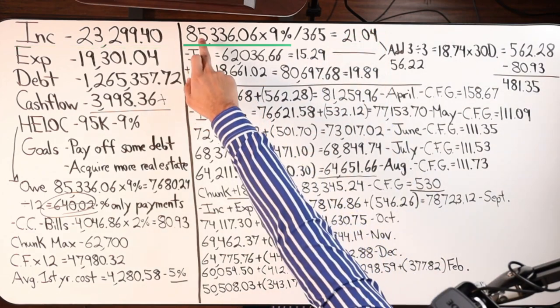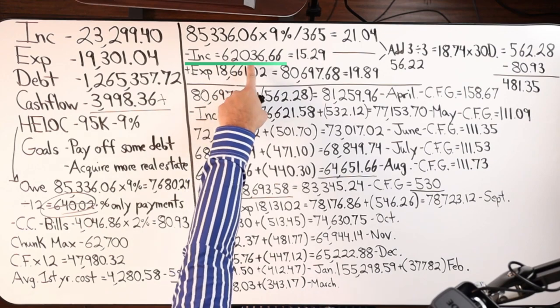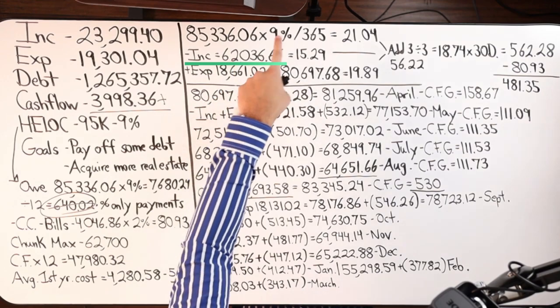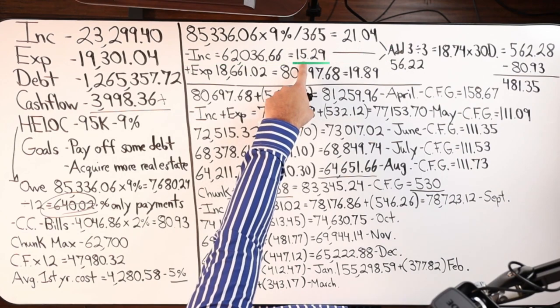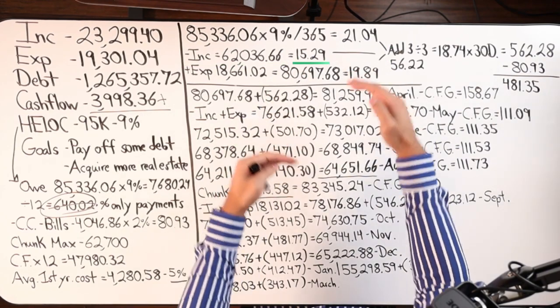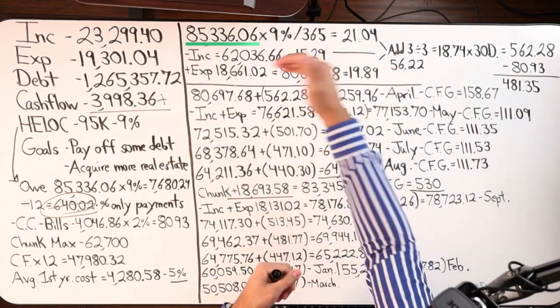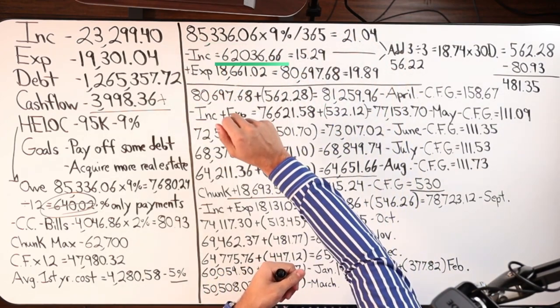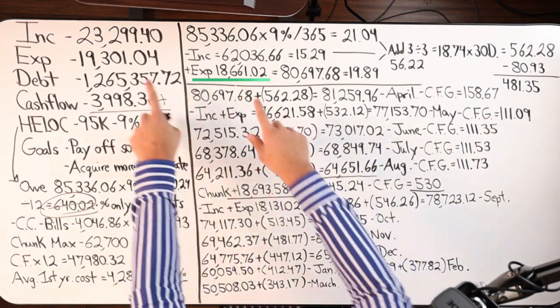So here's what you do. Take the 85 minus income. You should get this number, 62,036.66. Times that by 9%, divide by 365. Now you're at $15.29. So here's what I'm doing. I'm getting an average. I'm saying for roughly 10 days, we owe this number. For roughly 10 days, we owe this number, right? And then expenses are coming out little by little. Notice how there's a difference, okay?